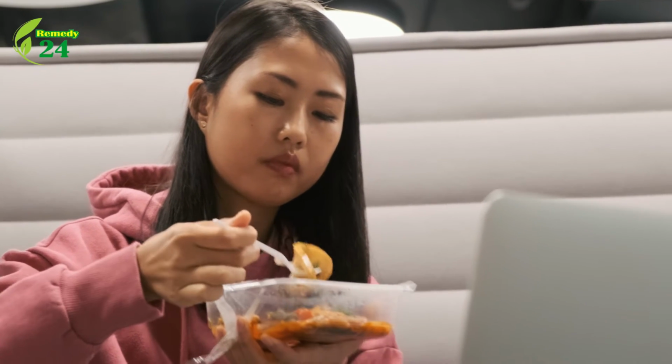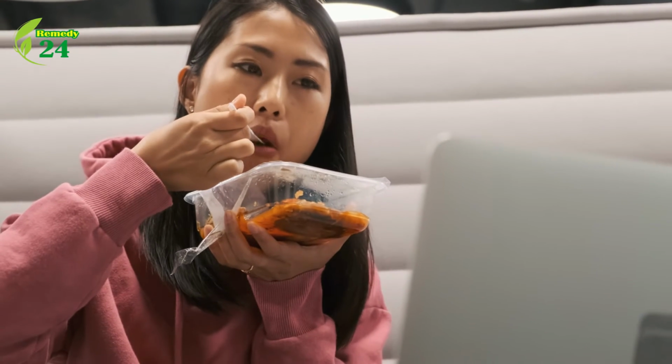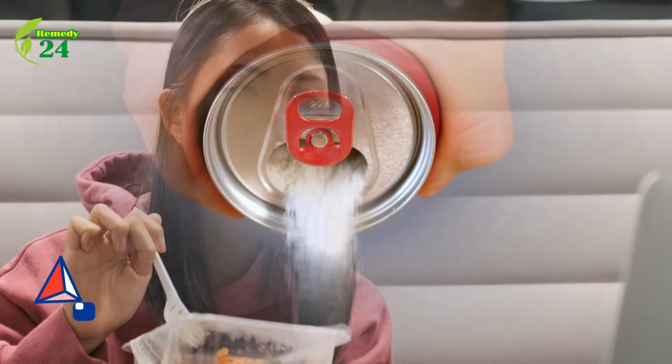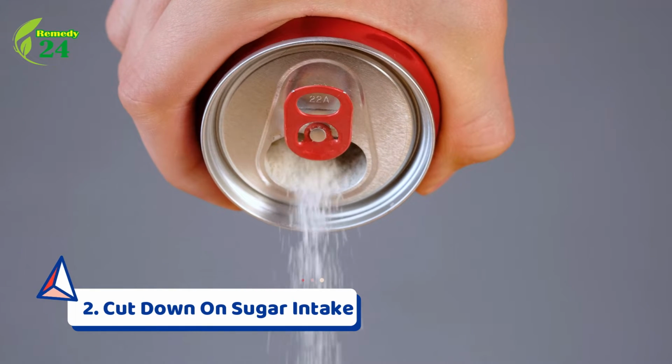A study shows that tryptophan-rich foods including eggs, milk, beans, and meat, along with exposure to bright sunlight naturally boost HGH levels. 2. Cut down on sugar intake.